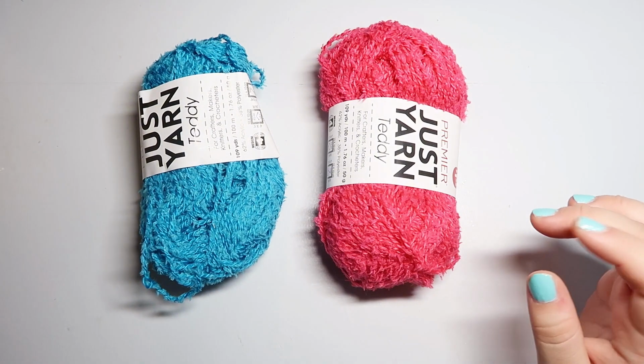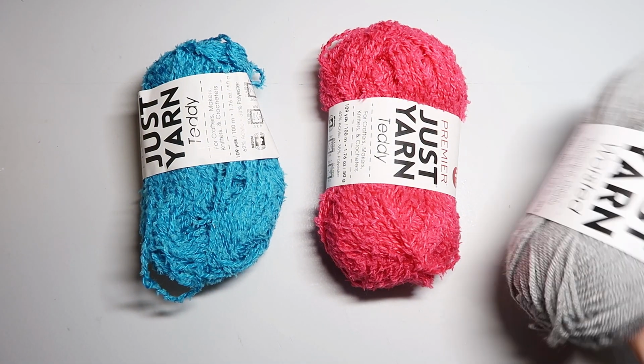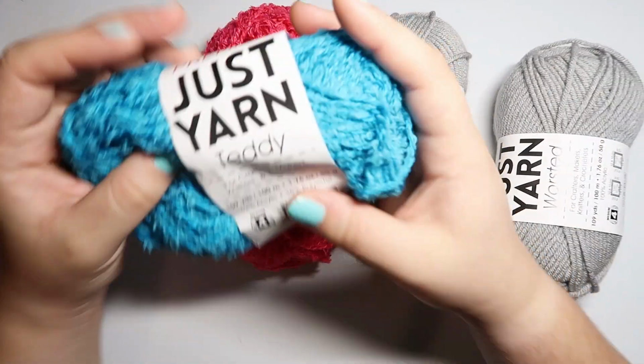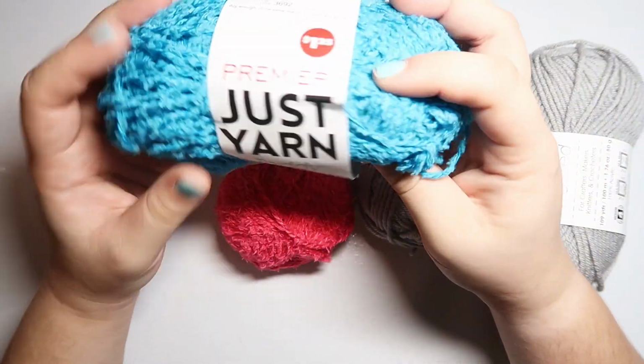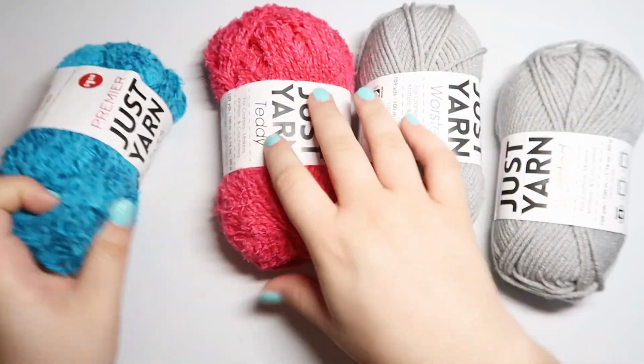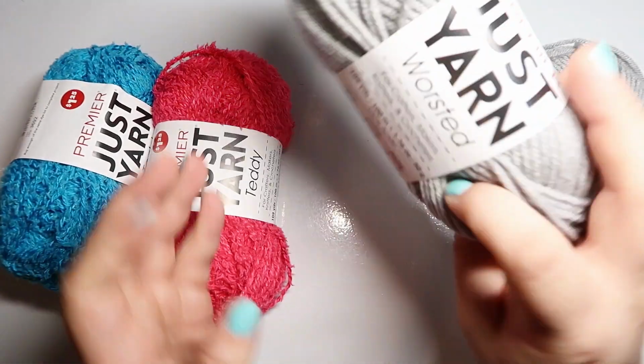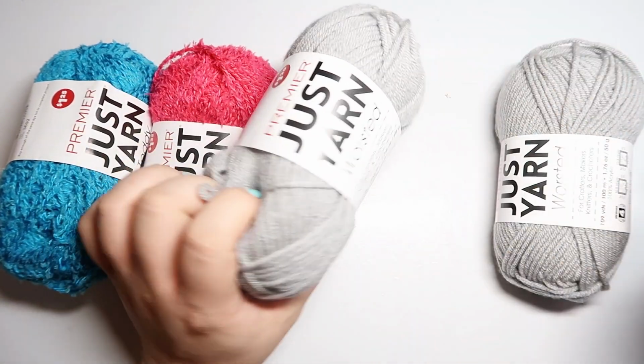The first thing that we have is some yarn. Now, some of this came from Hobby Lobby, some of this came from Dollar Tree. These specific ones are yarns from Dollar Tree. So she got this many: Just Yarn Teddy in this teal color, Just Yarn Teddy in pink, and then two Just Yarn Worsted in gray.